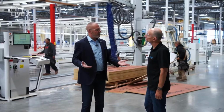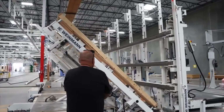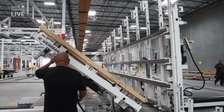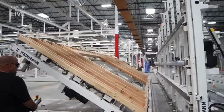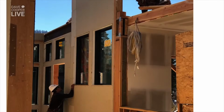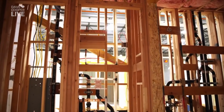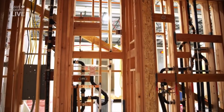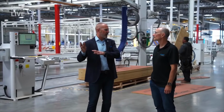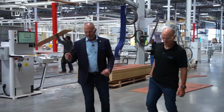So that brings me to another great question. Are you doing open panels and closed panels? Both. It depends on the project. That's awesome. So if I'm a framer, I can have a closed panel system or an open one. Windows installed, conduit for your plumbing, electrical, all ready. And then all that's also prepped if it's going down the volumetric line. Exactly. All right, so why don't we go take a look at that? Great.